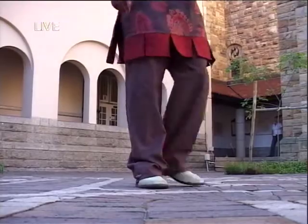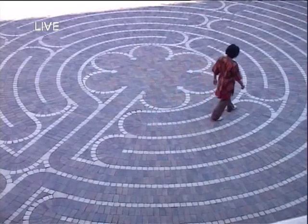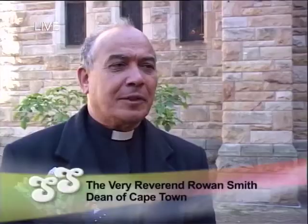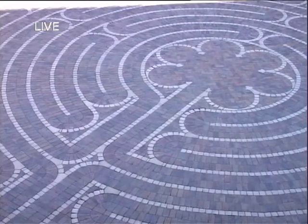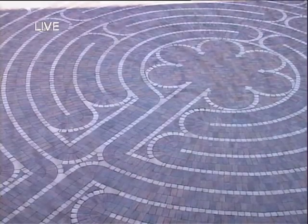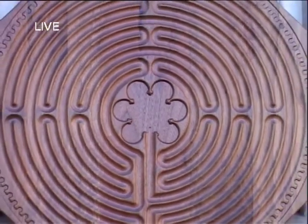And the way it can be used spiritually is that if people are aware they're on a journey seeking to find who God is for them, they can walk this path, and so they pray with their feet, and coming to the center, they can reflect on what the journey is for them. This labyrinth has its origins in the one in Chartres Cathedral in France, and therefore goes back to the 13th century, but ours was inspired by the one in Grace Cathedral, San Francisco.